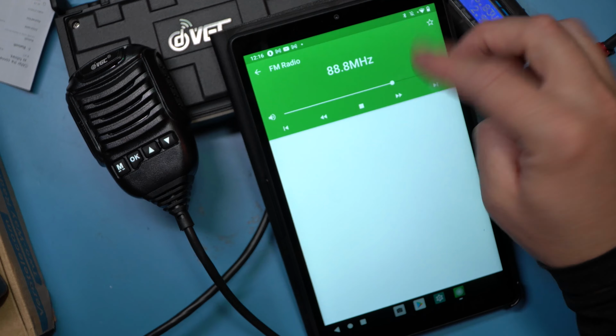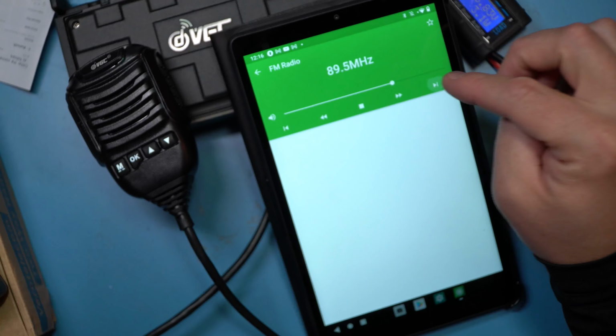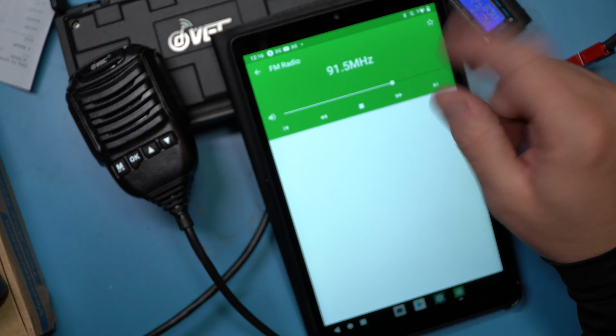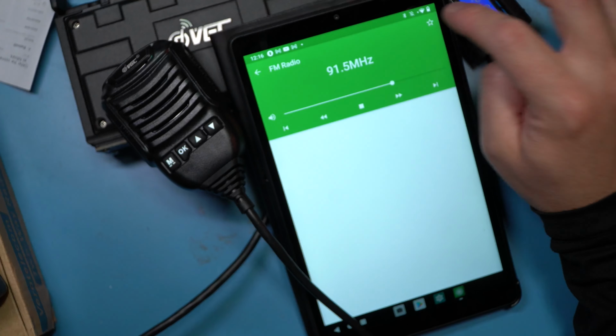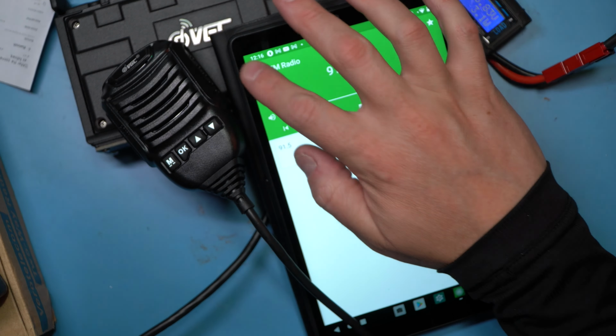Exactly like you. It's got an AM, FM, it's got a FM radio, which is all I care about is classical music usually. I leave that, star that bad boy. All right, so you can listen to that while doing radio stuff.